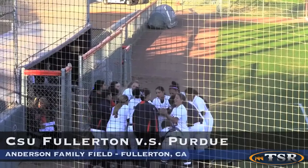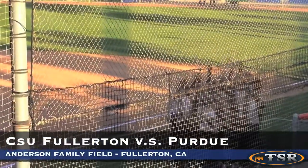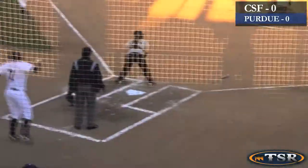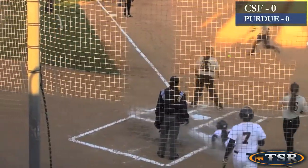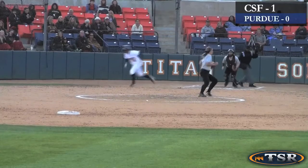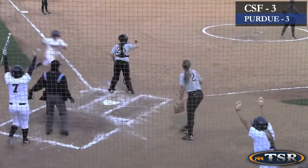I'm here at the Anderson Family Field, where the Titans softball team looks to gain their first victory in their doubleheader game at the Judy Garman Tournament after losing to the Fighting Irish 16-0. Cal State Fullerton faces the Purdue Boilermakers in the second game of the Judy Garman Classic Tournament. Action in the bottom of the first, Eliza Crawford up to bat, grounds the ball down the middle, and Adriana Martinez gets the first run of the game. Titans lead 1-0. In the bottom of the third, Eliza Crawford shot to right field and hits a two-run. Titans tie up the game at 3.